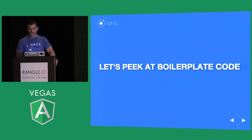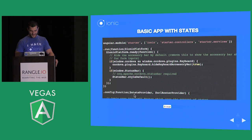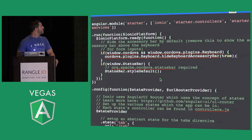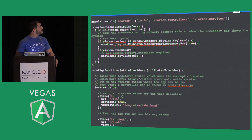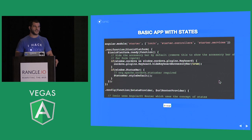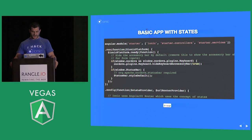Okay, so just to dive in, since this is an Angular conference, I want to make sure we at least look and prove that it's Angular and we're not hiding anything from you. So a basic app looks kind of like this. Let me enlarge it for you. Whoa, really large. Is that big enough for y'all? Well, that doesn't help any. Anyway, let me not make it so large. I was trying to get clever with some CSS. I'm not that good at CSS. Who isn't, right?